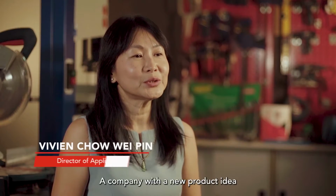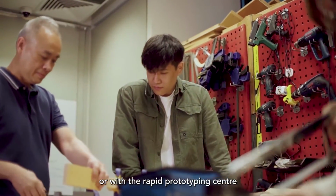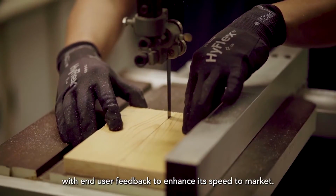A company with a new product idea or a problem statement can work with our Design Factory or the Rapid Prototyping Center to ideate solutions and develop prototypes. This can be done iteratively with end-user feedback to enhance speed to market.